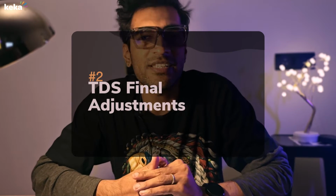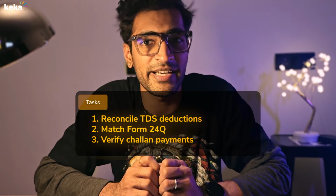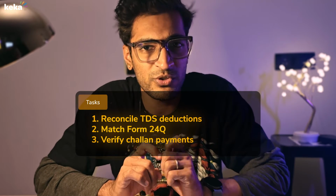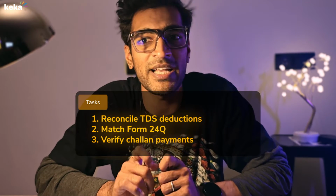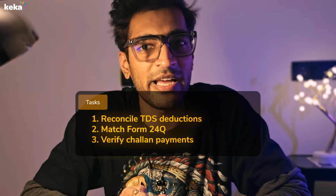The next thing in our compliance checklist is TDS final adjustments. Tax deducted at source is an area where every small business faces challenges, especially at the year end. Before March 31st, you need to reconcile TDS deducted from employee salary throughout the year. Ensure that Form 24Q quarterly returns match your actual deductions, and verify that the challans that you paid align with both your books and the tax portal.